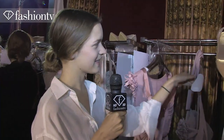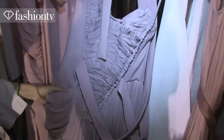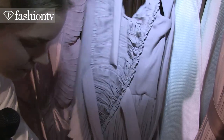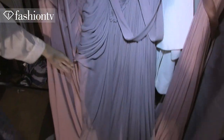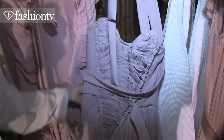And then I got the other outfit, which is a bit lavender, and it has a corset up here, and then it's almost pleated here, and then the ribbons go in the back, and it's amazing. You feel exactly like Marie Antoinette and stuff like that. It's amazing. I love it.